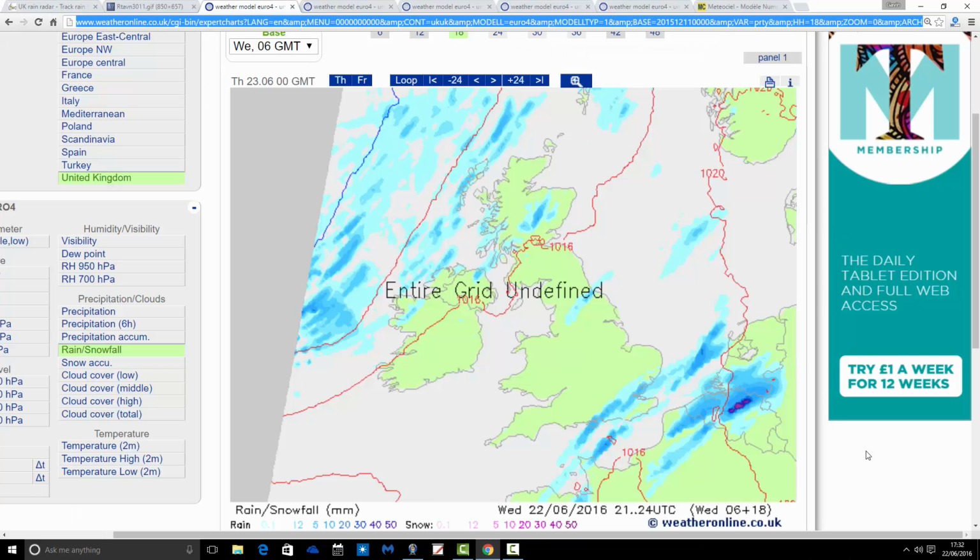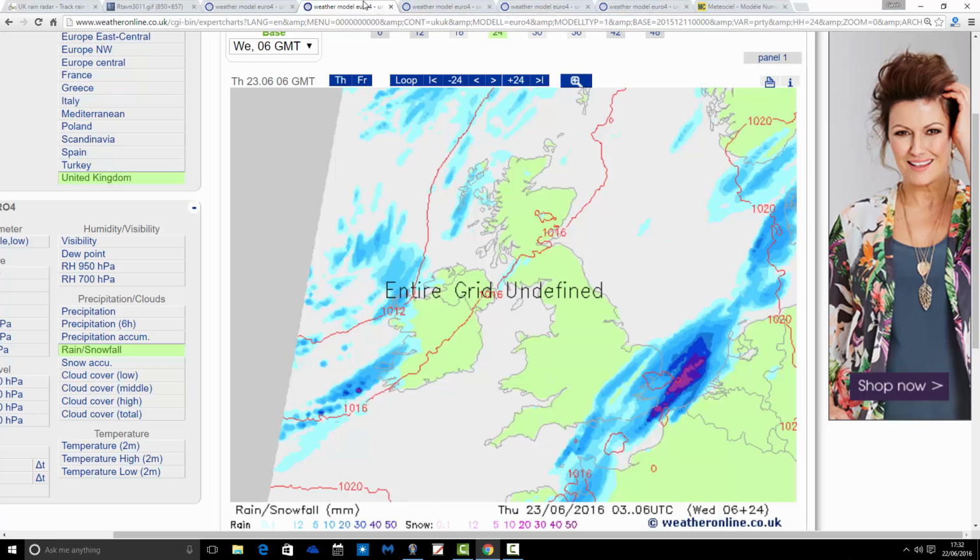This is from the website Weather Online. I'll link to Weather Online on the links page. This is a high-res model from the UK Met. Precipitation forecast for midnight. We've got the showers there across the far southeast of the country. Not much going on up to midnight, I have to say. But generally after midnight, I think, we could get some big showers.